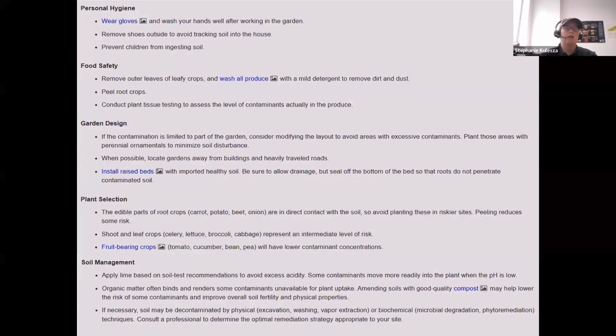So you'll see that a lot of these we've already talked about: wearing gloves or washing your hands, removing your shoes, keeping children from ingesting soil, washing your produce really well, or removing the outer leaves that might have more dust or soil attached to them, peeling root vegetables. Plant tissue testing is one that can be a little bit misleading.